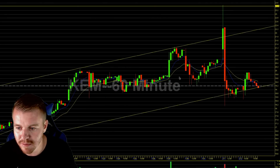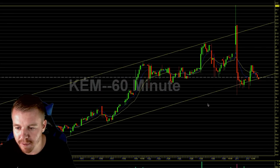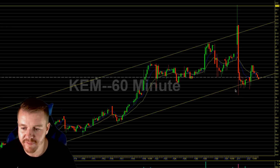But you can see, look at this move. It followed the trend perfectly. It filled the gap there. It pulled back all the way down to the bottom of this channel. You can see a couple little dips below the channel, but it got down there. So it actually hit $18 and then ripped back up here to the 1980 area. So it found the bottom of that channel.